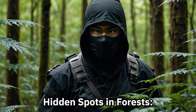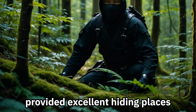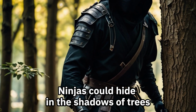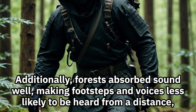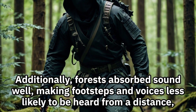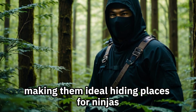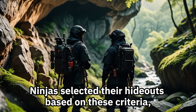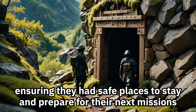Hidden spots in forests. Forests, with their abundance of trees and underbrush, provided excellent hiding places. Ninjas could hide in the shadows of trees or dig holes in the ground to conceal themselves. Additionally, forests absorb sound well, making footsteps and voices less likely to be heard from a distance, making them ideal hiding places for ninjas. Ninjas selected their hideouts based on these criteria, ensuring they had safe places to stay and prepare for their next missions.